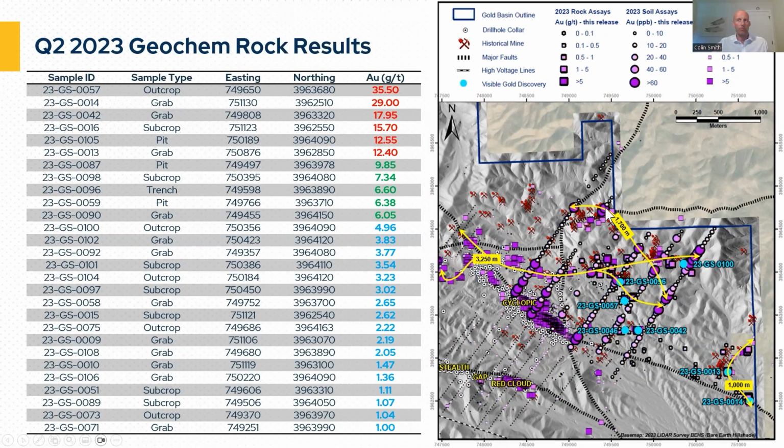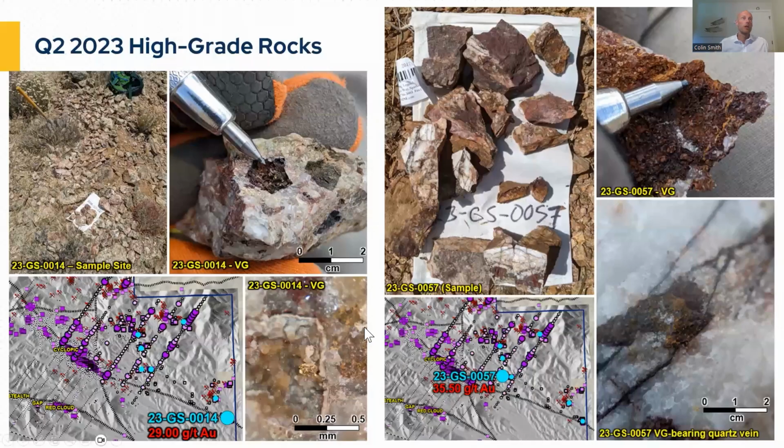There's an additional 1.7 kilometer long trend that can be interpreted going in this sort of an orientation. And about 2.3 clicks along strike and down trend from Cyclopic itself is another kilometer long trend of high grade rock samples, lots of historical workings, and then of course 2 VG discoveries as well down there. This is a table just showing a summary of all the rock sample assays which graded over a gram per ton gold. And again, there's 28 of those total out of the 110 samples, which is pretty impressive.